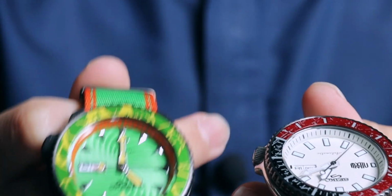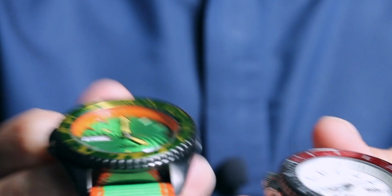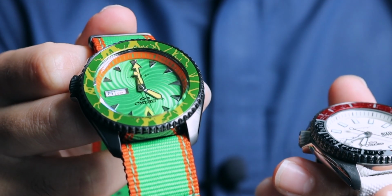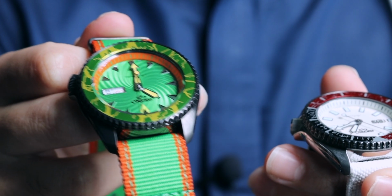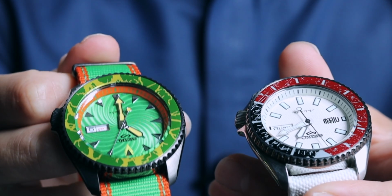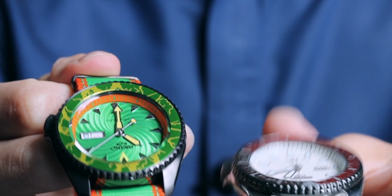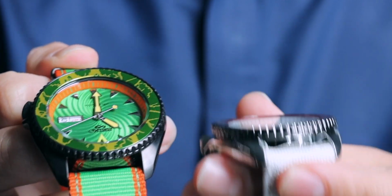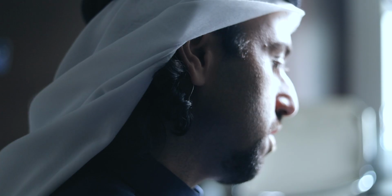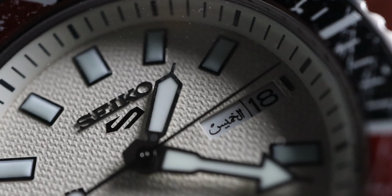That's the Ryu one, and then you've got the Blanka, which you can actually see. This one basically is from the sparks. The bezel represents the sparks that he gets. This is the first time in my life I actually see this. I've never seen this before, ever. These are limited editions as well, which were actually done for Street Fighter. And this bezel, and this dial is creamish. Yeah, I can see that. It's very, very special, the Ryu dial.